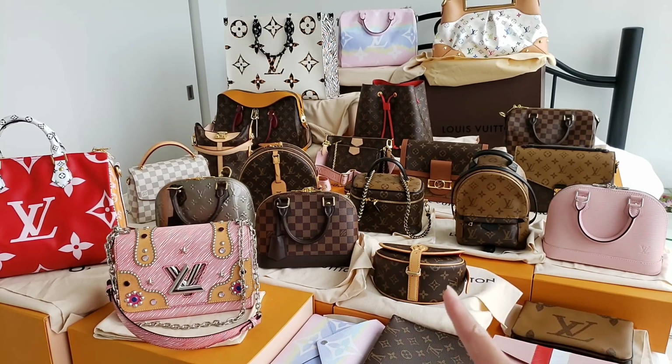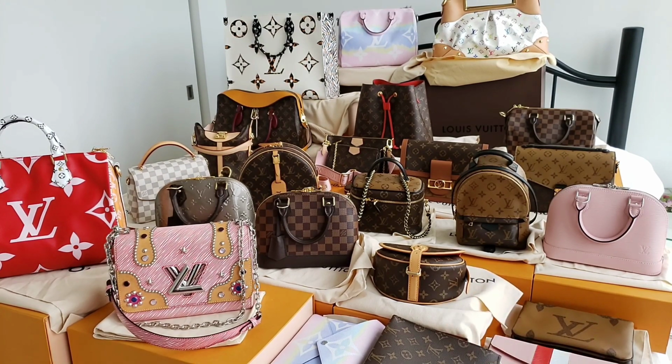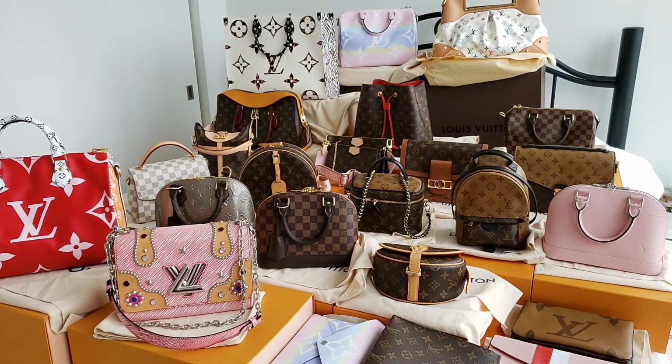Next to that is the tambourine bag, and I do apologize, the tambourine bag was actually lying down because of the buckle underneath. It's difficult for it to be put upright, but if you are interested to have a look at the bag, the link down below will have a video showcasing that particular bag itself. And the one behind the tambourine is the Palm Springs Mini, and that's in the reverse monogram.